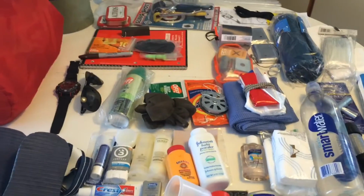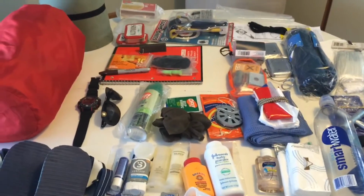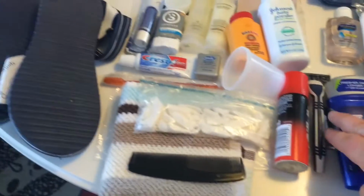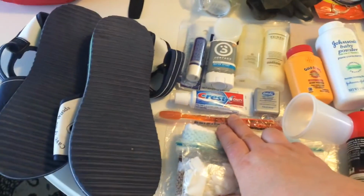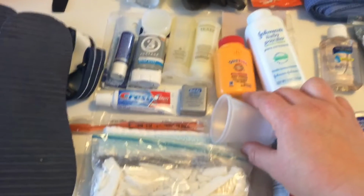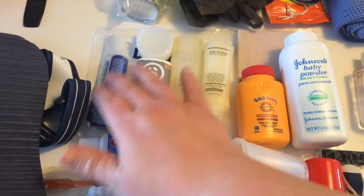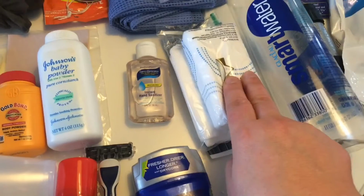Okay, so this next category is sustenance. So we're going to go over personal gear, some personal hygiene, and some survival gear. So first let's start with personal hygiene. I've got some cheapy flip-flops for use in public bathrooms, deodorant, nail clippers, razor, shaving cream, washcloth, comb, soap, toothbrush, toothpaste, dental floss, a small drinking cup for when he's brushing his teeth, baby powder, Gold Bond powder, moleskin for blisters. I've got shampoo, conditioner, sunblock, lip balm, and Vaseline.